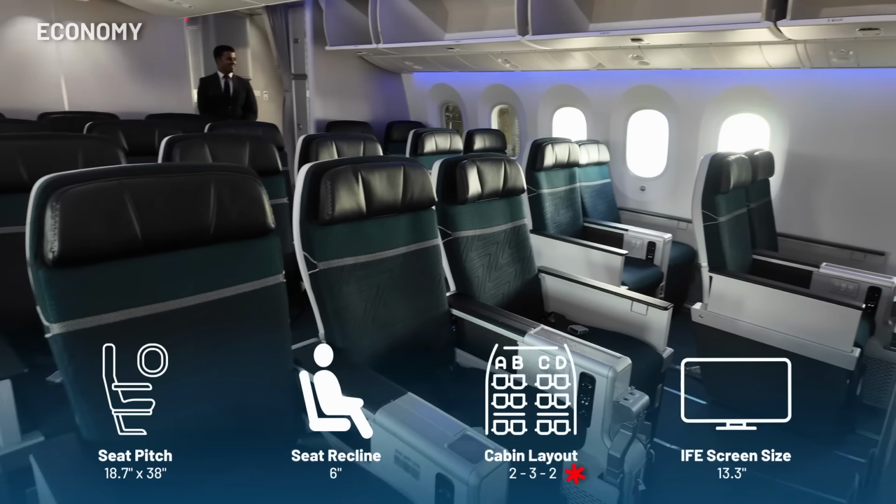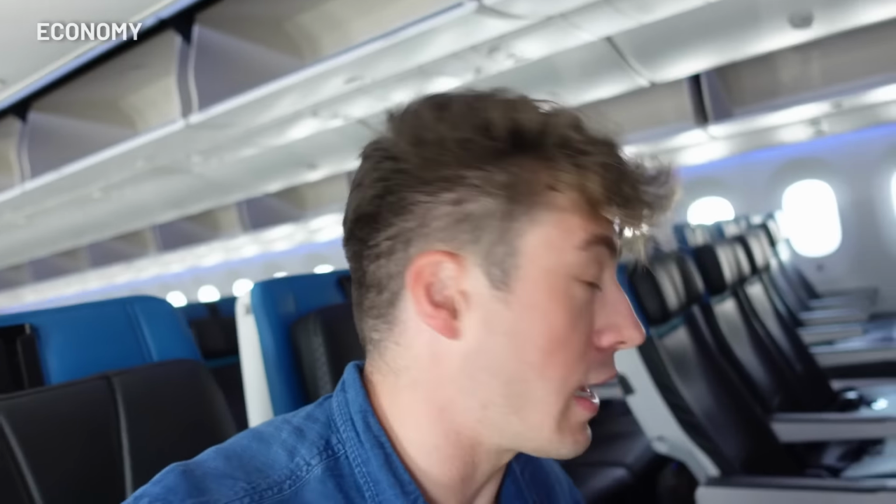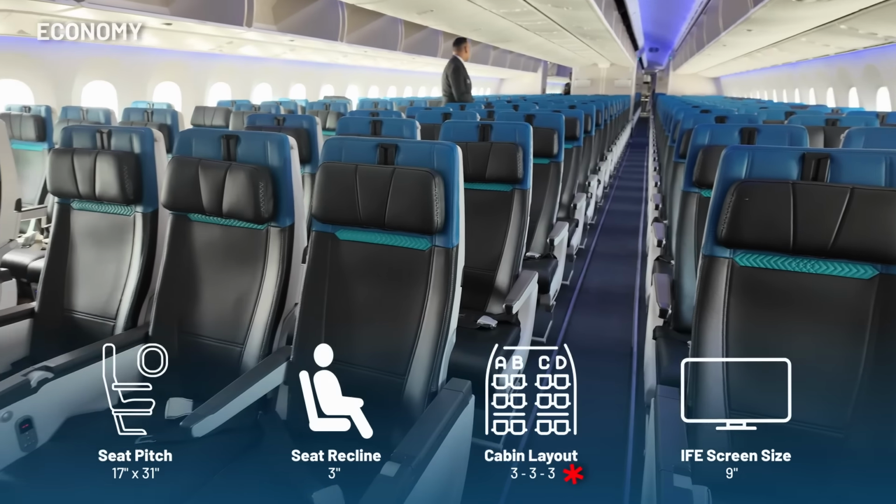So before I show you my seat today, I just wanted to quickly run back and show you the main economy cabin. Now, this is where I thought I was going to be sitting, but when I checked in, I had the option to sit in the far more spacious 2x4x2 configured cabin just in front of me. And you can see this is a 3x4x3, and the seats are actually, to be honest, for economy, not bad at all. You've got a nice adjustable headrest and a very decent amount of space.